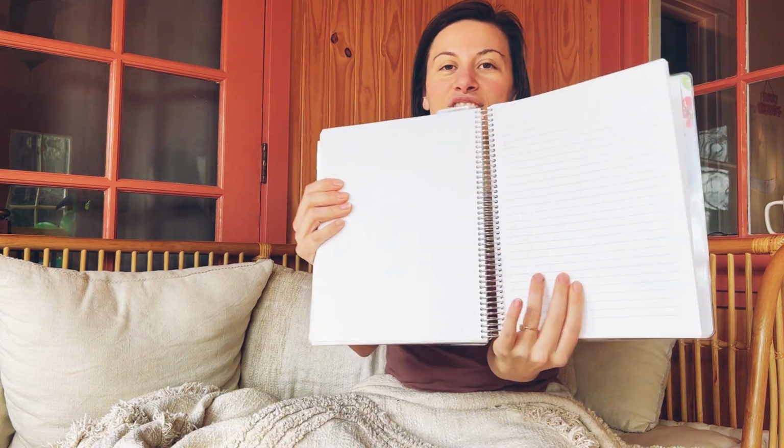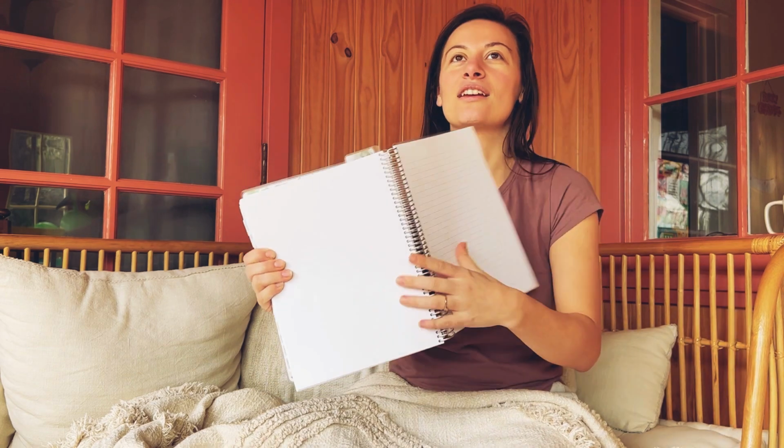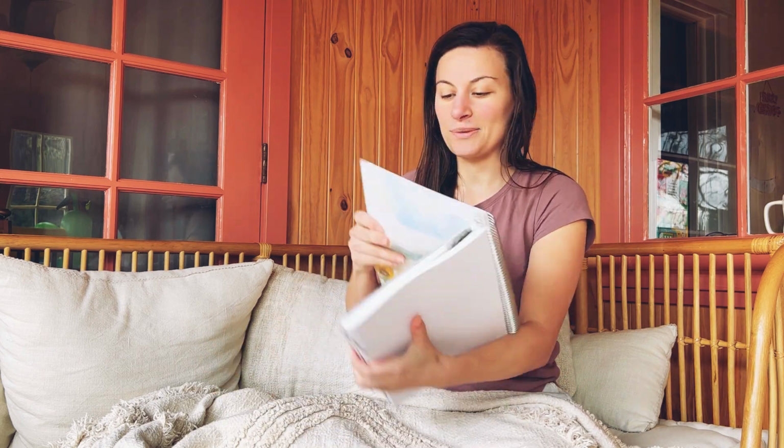Anyway, she did it, and she did it on the sides that I wanted and everything, and that was the first thing I looked at. I was like, I wonder if she looked at my request and did that, and she did, and it's so sweet. Okay, so that is my planner, and I love it.